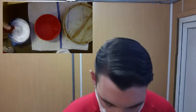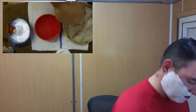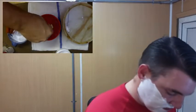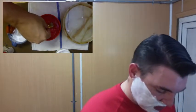One of these days I'll leave this camera up so you guys can see how I wipe my blade, how I clear my blade off when I'm straight razor shaving. Heat the blade up real quick.